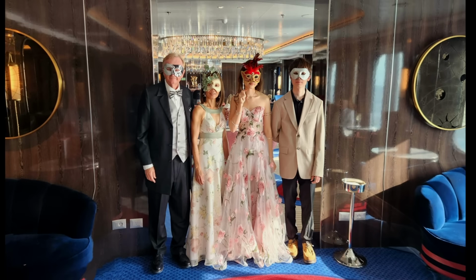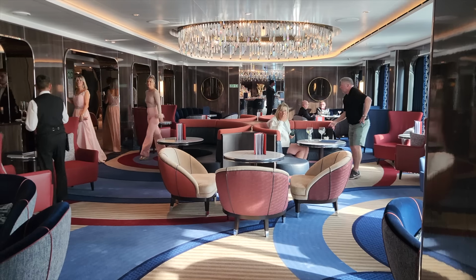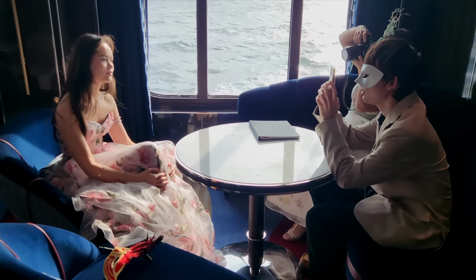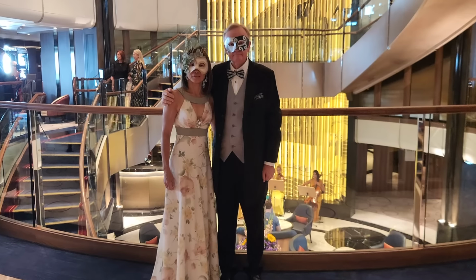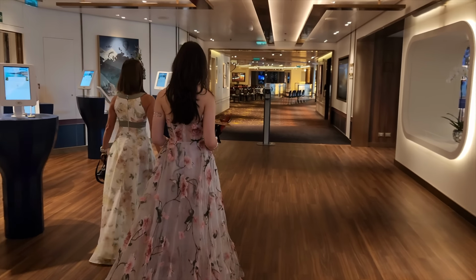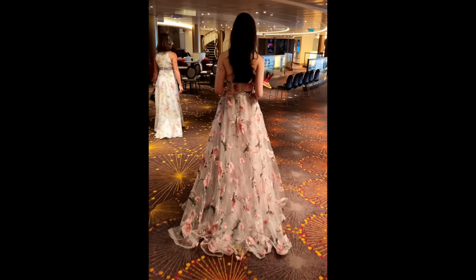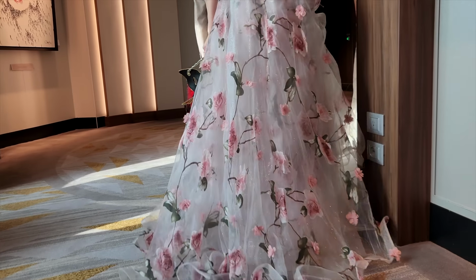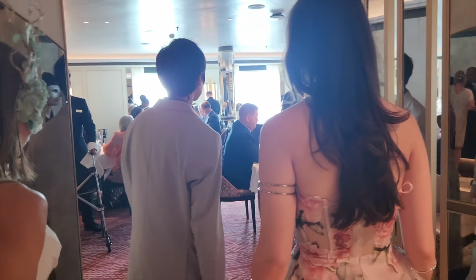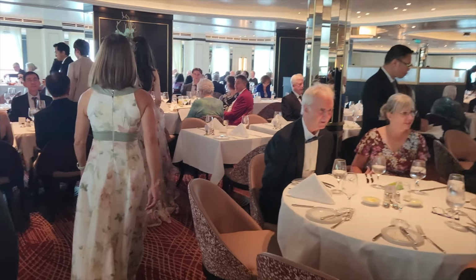Here we are, dressed up for the masquerade ball. Always one of the more fun ones, I think. We started off in the chart room for a pre-dinner drink and a couple of photos, before heading off towards the main dining room. My daughter really was quite nervous as she walked through the ship, not knowing what to expect. But there is something special about drifting through a Cunard ship on gala night. So few other cruise lines do it like this anymore. And arriving in the Britannia dining room.